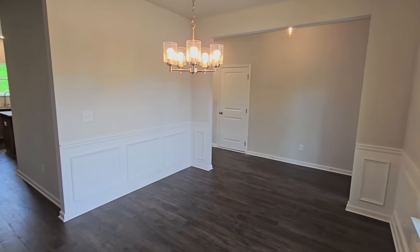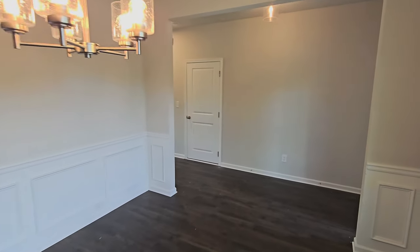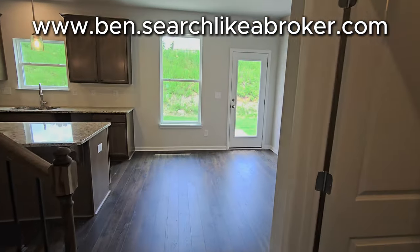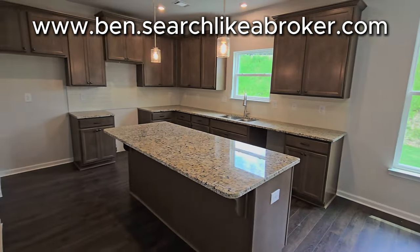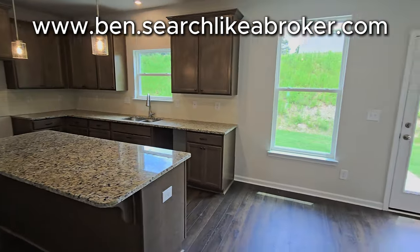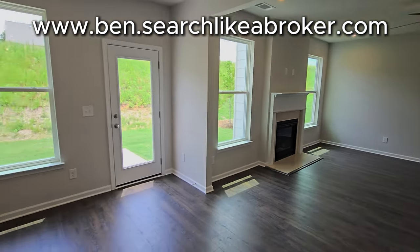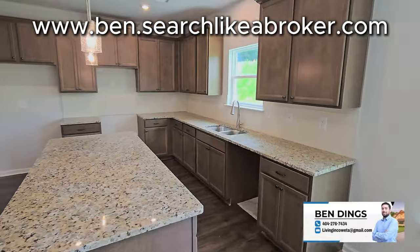And if you'd like to see what homes are available in this community right now and in the rest of Atlanta, along with exactly how much these homes are, be sure to check out my website at ben.searchlikeabroker.com, where we don't sell your information like Zillow and Realtor.com do. Remember, I'm a buyer specialist and licensed realtor here in the Atlanta area, hoping to showcase communities and homes so you can see firsthand what both Atlanta and I have to offer. I don't represent any builder. I'm here to represent you and your best interest. And because this is not my listing, I'm not allowed to give you the exact price. So again, be sure to check out my website or call or text me and I'm happy to let you know.